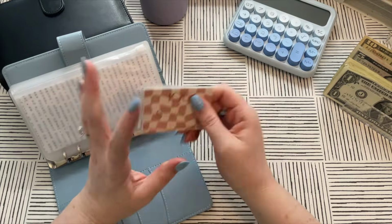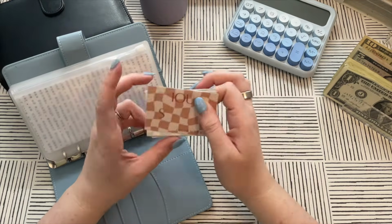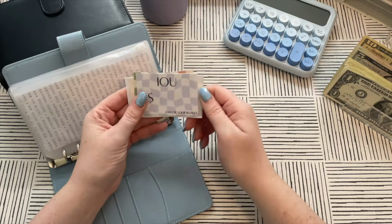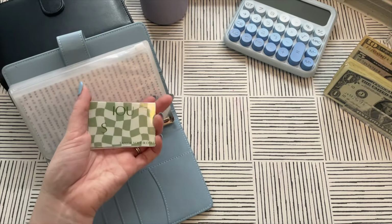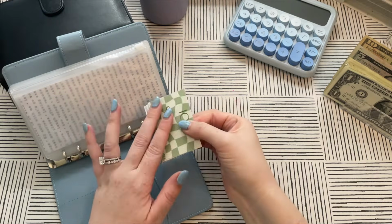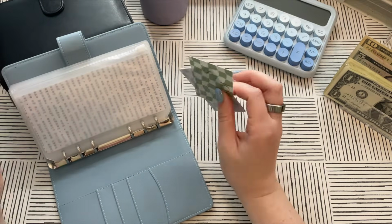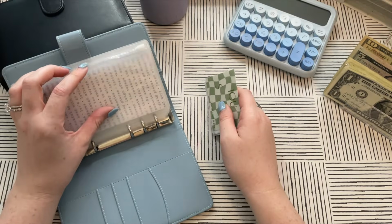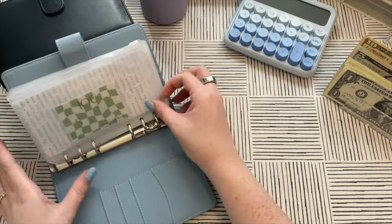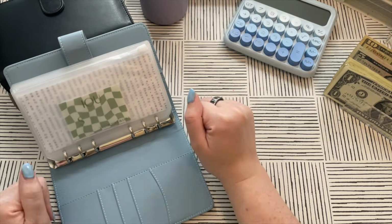So me and my husband charge everything to our credit card, get the points, and I actually created these cute little IOU cards essentially. Whenever we purchase something, we keep the receipt and I write the total and put it in the corresponding cash envelope. So you'll see as I go on how we tackle this.